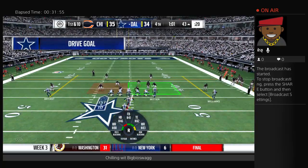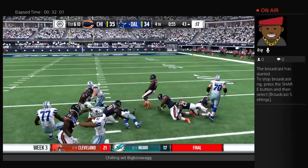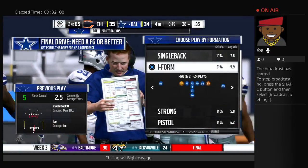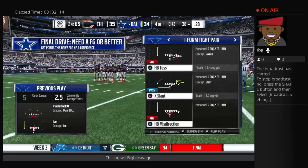Come on, let's go! They run with Morris. And able to push his way forward here for a good little gain. 5 yards is the tally on 1st down. That brings up 2nd and 5. And there's a run to be happy with. Good, solid yardage. He'll take that anytime you hand the ball to him.